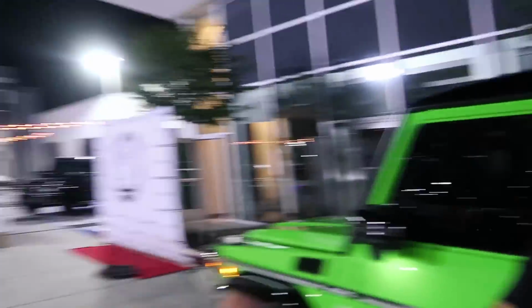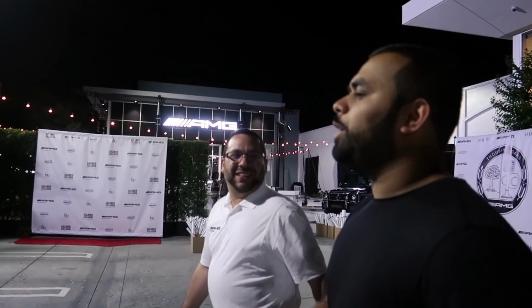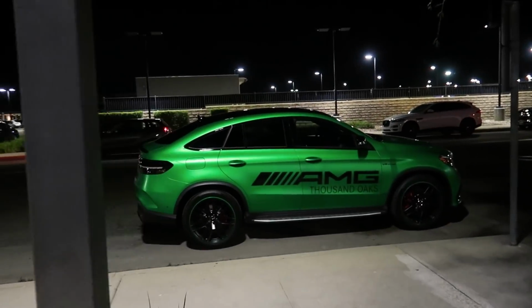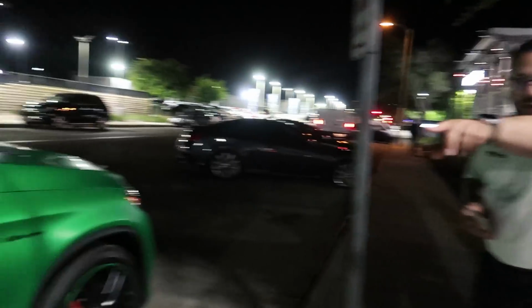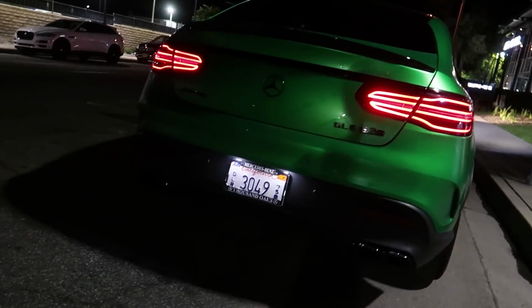Mario, what is that? That's our GLE 63. Is that stock? No, we wrapped it. Oh, you guys wrapped it. Yeah, we wrapped it to make it look like the GTR. Wow, that's interesting. And then if you look closely, there's like some AMG. Oh, yeah, I see it. And it looks like it's breaking apart. It is. Oh, that's pretty cool.